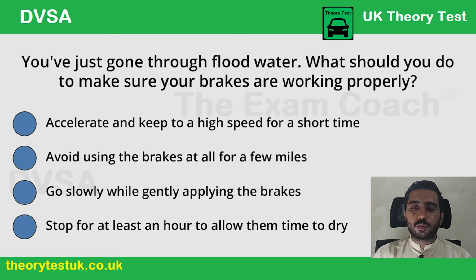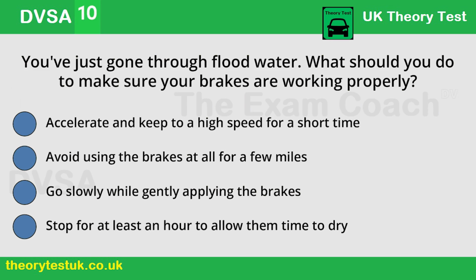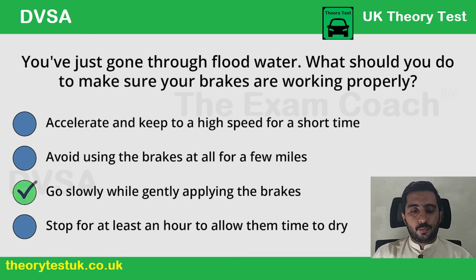You have just gone through flood water. What should you do to make sure that your brakes are working properly? The correct answer is go slowly while gently applying the brakes.